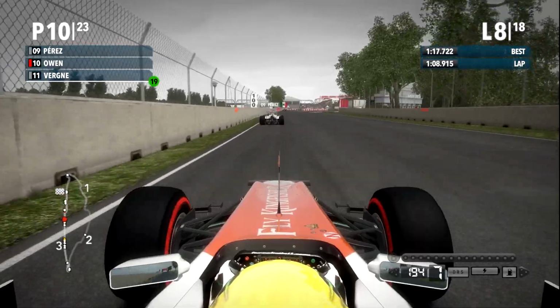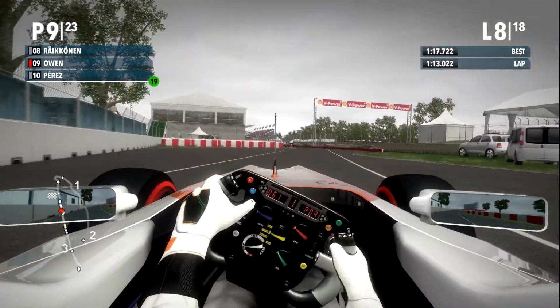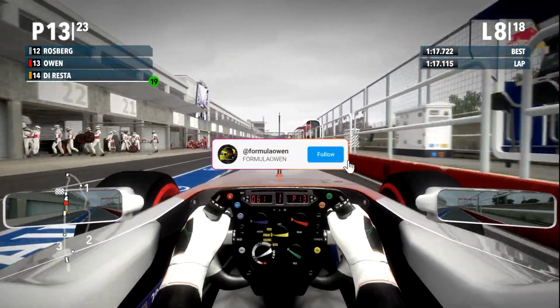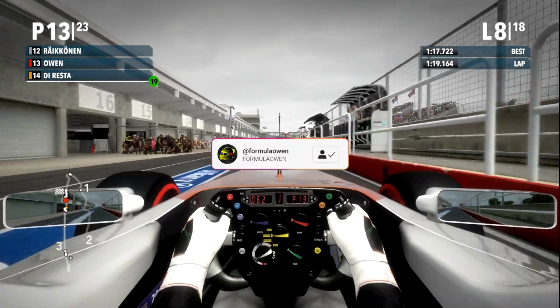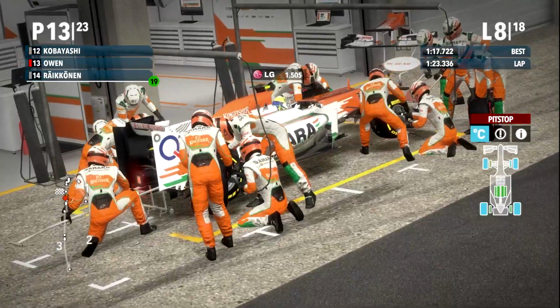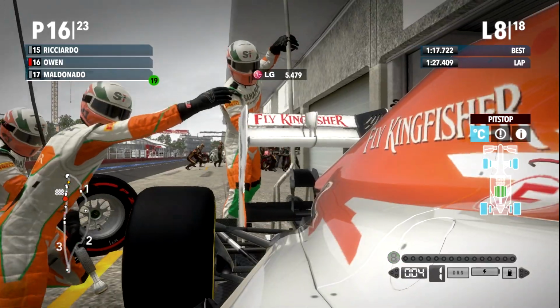We're going to be pitting right here. I don't know if Perez is going to pit. It doesn't look like he is. No, he is not. But we come in. We had to slow up a little bit for him right there to make sure we did not bulldoze into the back of him. But nonetheless, coming in for a fresh set of tires here. And we will get out and see what the situation is going to be in a couple more laps. And hopefully we did not lose any positions.